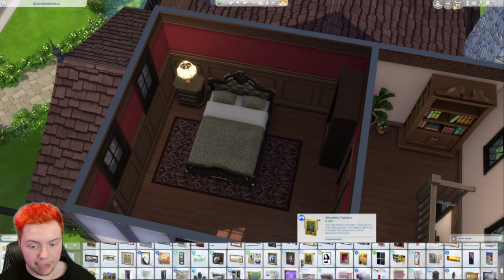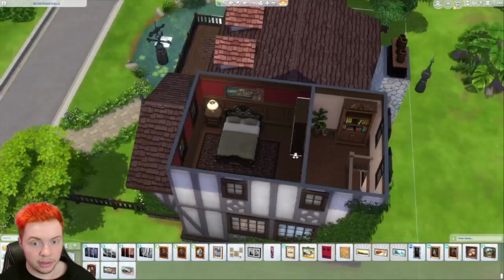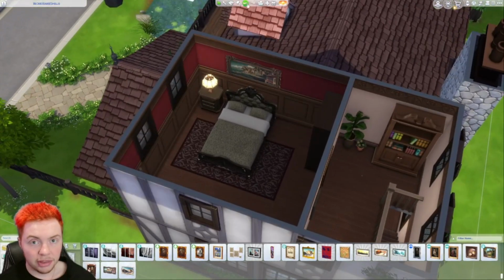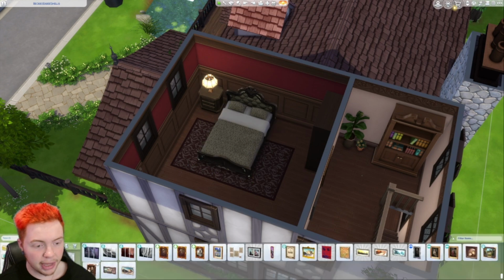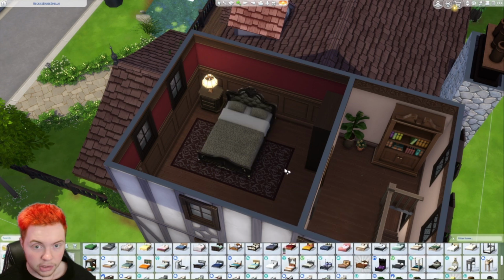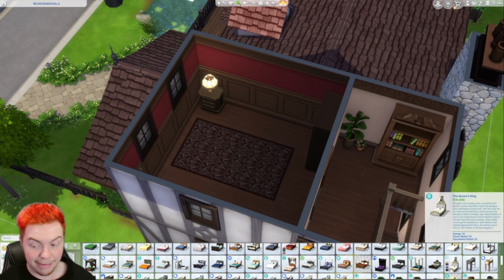I feel like that lamp is pretty good for this. We'll get a big picture for this top part just above the bed. Something like that looks pretty nice. I don't know whether we're going a bit too regal with that picture though, to be honest. I even feel that way a little bit about the bed. Maybe we should redo the bed. Let's see what else there is.